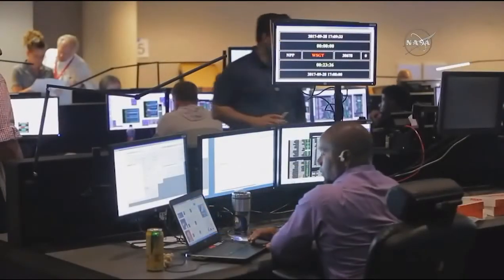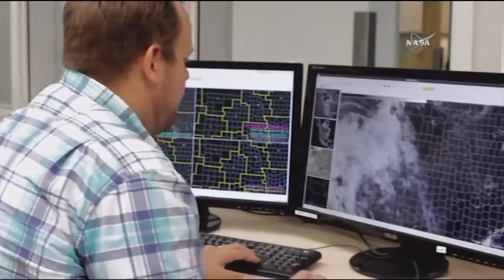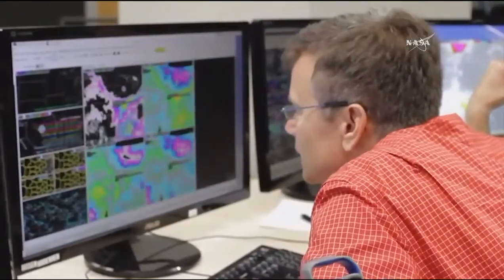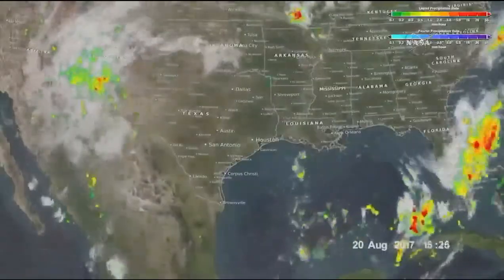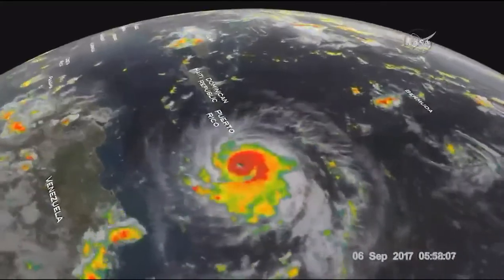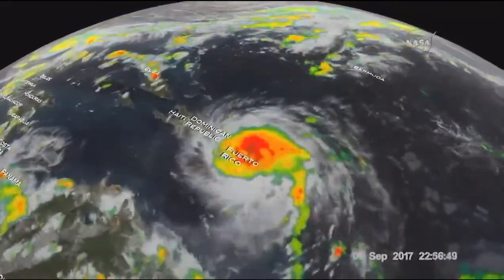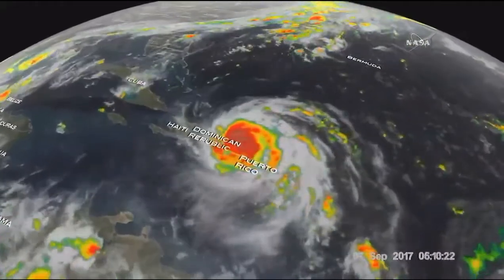Basically, the data is processed in this building and it's delivered to the National Centers for Environmental Prediction, and they ingest it right into their weather models, and they basically give updated forecasts. So for example, the Hurricane Irma, if you recall, Tuesday morning, I think it was September 5th, they showed that the forecast would take it Sunday morning right off of Key West.